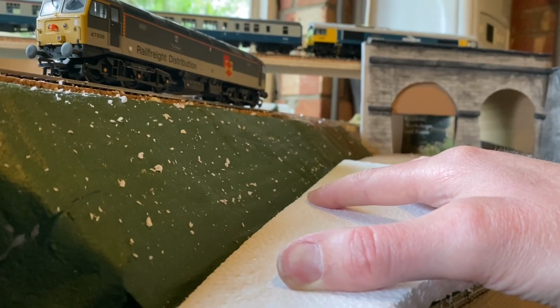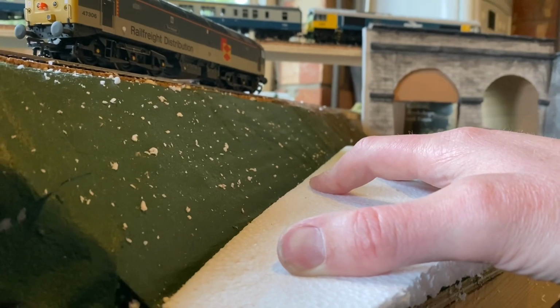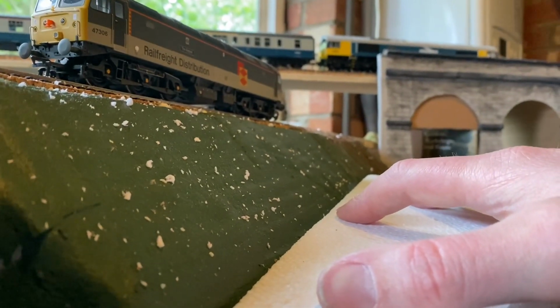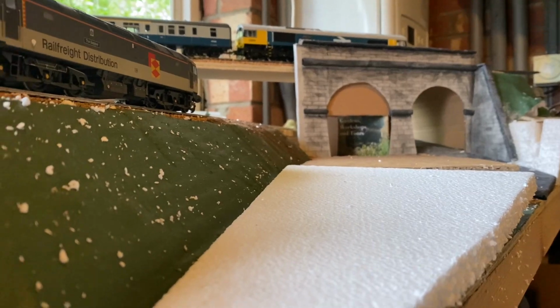see a lot. The embankments are there just to allow the trains a straight passage over the undulating landscape. So I just thought that might be a nice feature to have there. And obviously you'll have the train in the background.